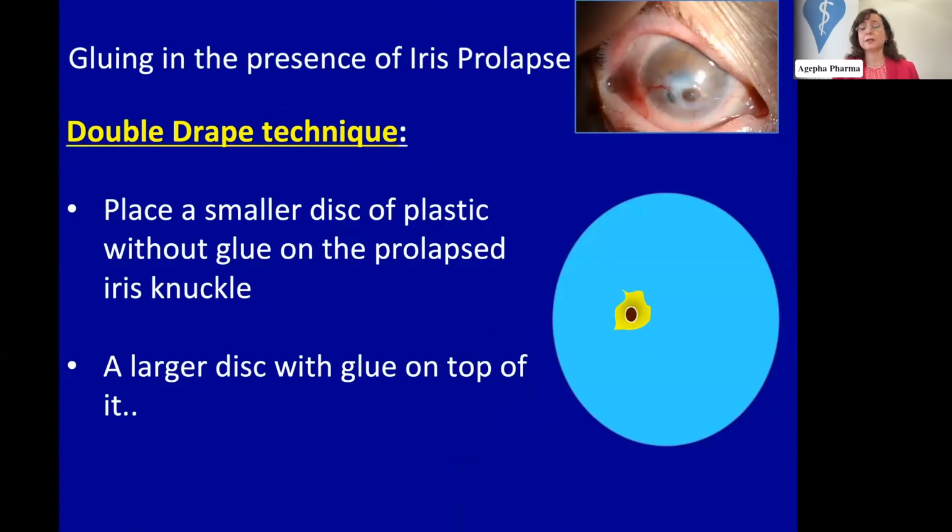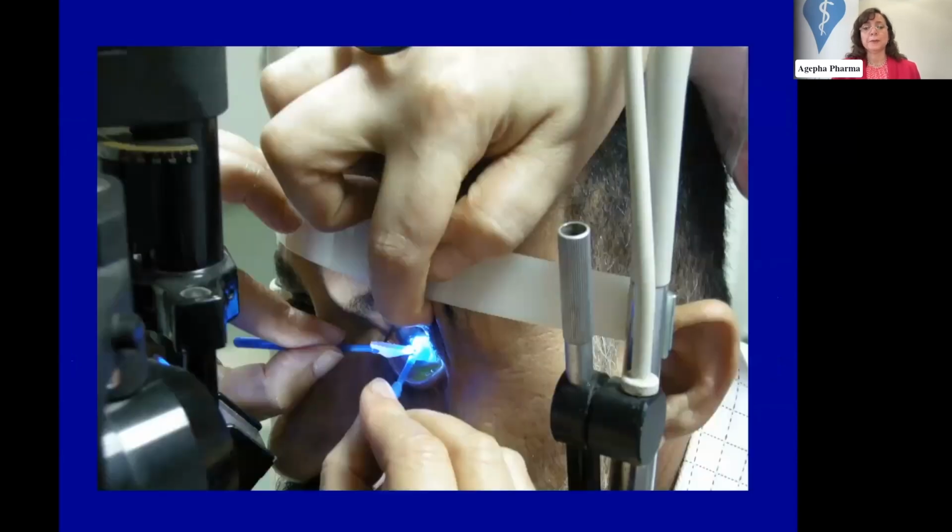If the iris is coming and it's a small part of iris, you can do a double drape technique where you put a small part of a drape to cover the iris and then put the larger part with the glue, so that the glue is not in contact with the iris and causing a lot of irritation. And you can glue on the slit lamp as well. The slit lamp gives you a very good view. And in a busy clinic, that's also very possible. You can put a speculum or ask a colleague to hold the lids.